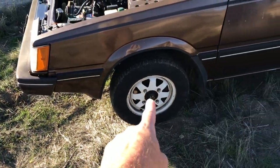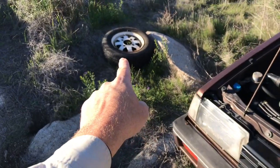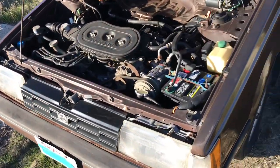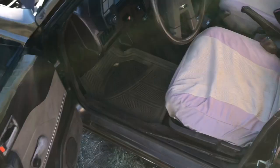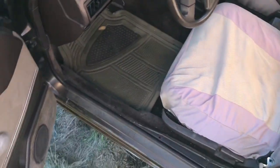I also have 3 more, including that spare. I also have 2 more. Those are called wagon wheels. So I've got a total of 7 wagon wheels for the car. We look here in the driver's side for the condition of the car.